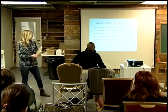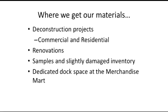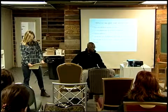Then we also have a few partners in the design community, such as the Merchandise Mart. They have a designated dock space on their loading dock where they leave the materials that are no longer used in showrooms, and we pick them up and provide them for reuse.